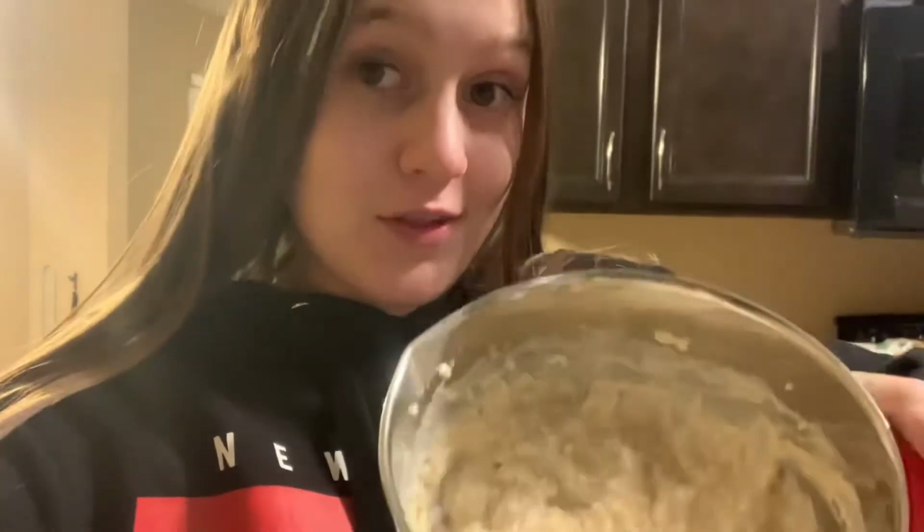Okay guys, so here's how it turned out. It's a little bumpy as you can probably see. I think that's just because I didn't wait for the cream cheese to soften enough. So it might not look the best, but it tastes pretty good.